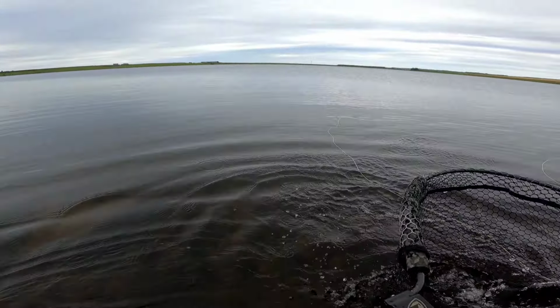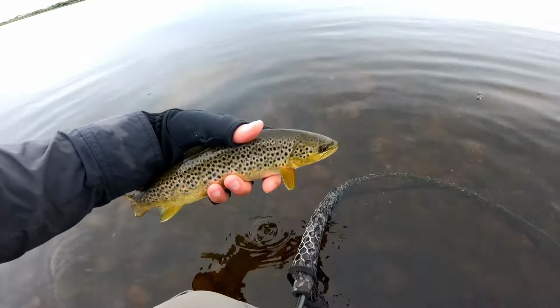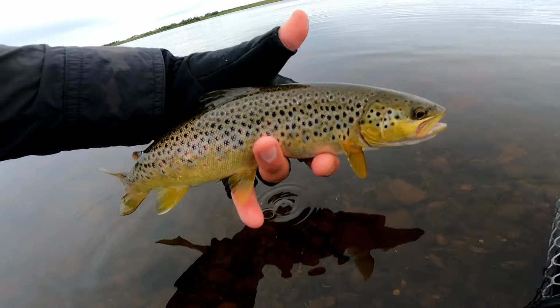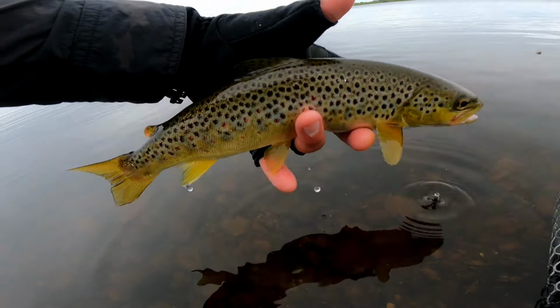Oh, just rest the rod down there. Oof. That was a lovely hit. Head and tail rise there. Right, let's get the sparkle dun out of your scissors. These fish are like little golden bullets. They're like little golden bullets, these fishies today. Look at that. Pretty as a picture.